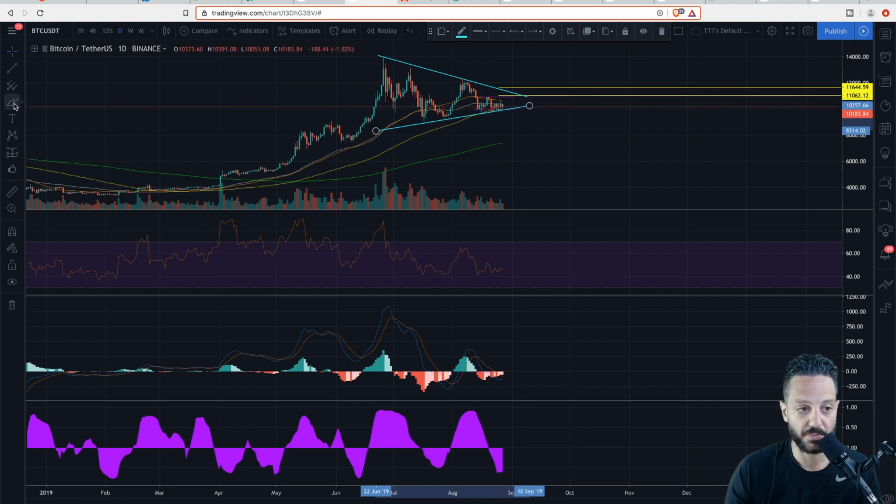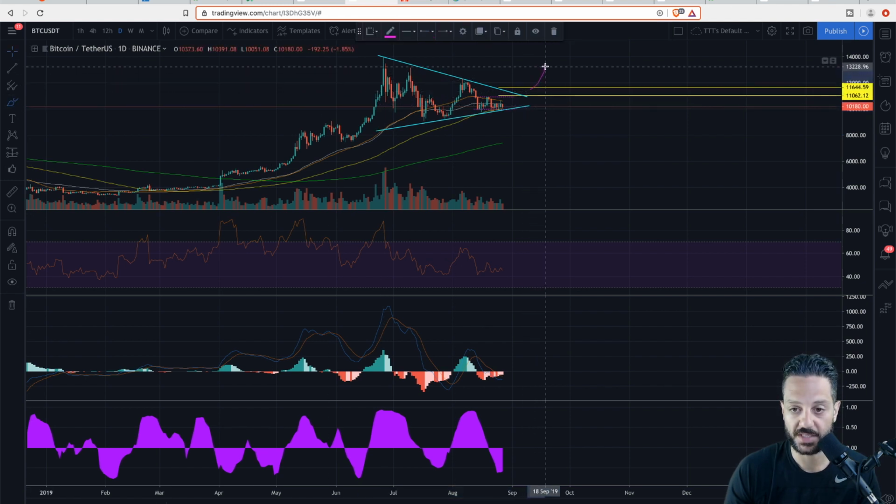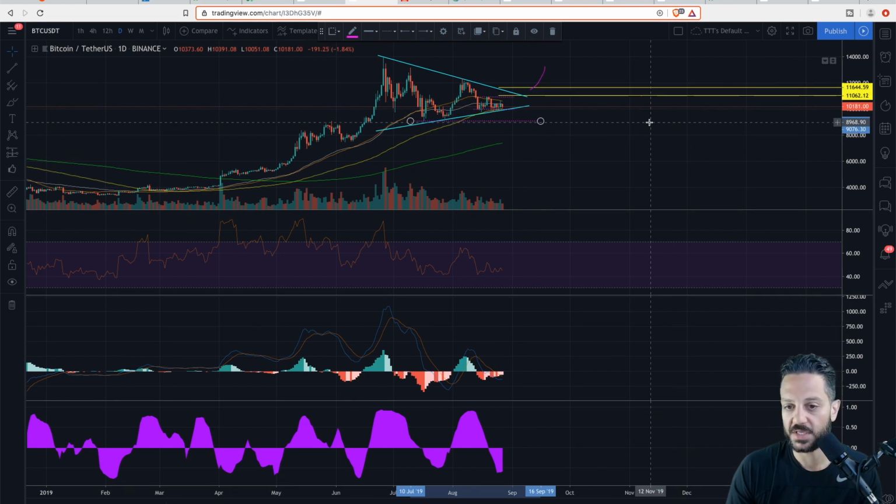You can play the breakout in case we do break to the upside. You can put a stop limit buy order above the resistance of the pennant, or you can just do nothing and wait to see what Bitcoin does and readjust from there. If Bitcoin does break down, for instance, and we get to this historical support level here at around 9,100, you could put in a buy order there. But currently the direction of Bitcoin is unclear, and I'll tell you why.